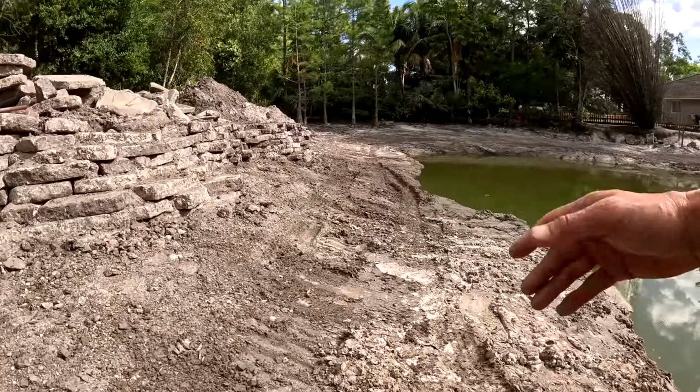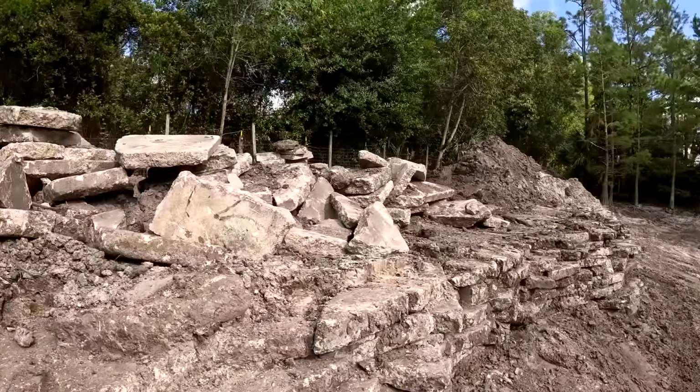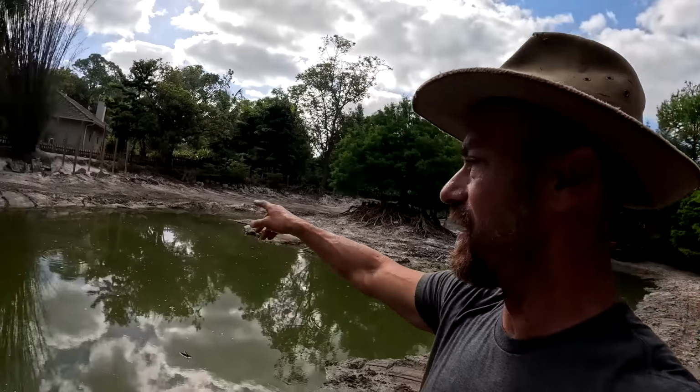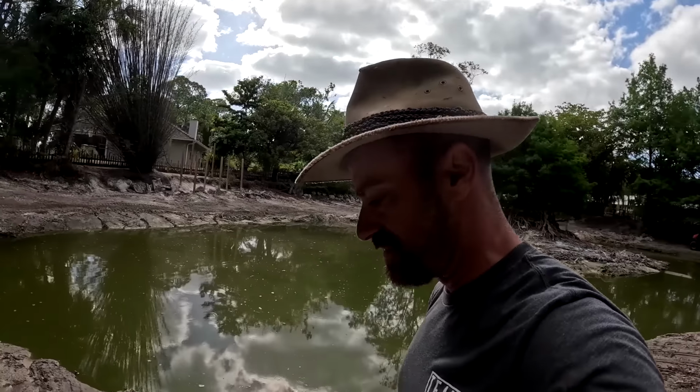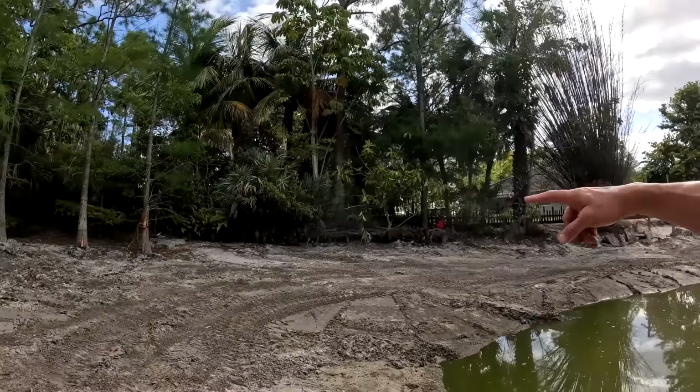I'm a dumbass. I just drove through this nice graded soil, but yeah, check it out. We're stacking the rock over here. We're building up the wall. We are just really cruising along, and we're also going to make a retaining wall over on this section as well.